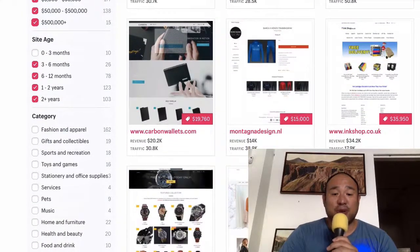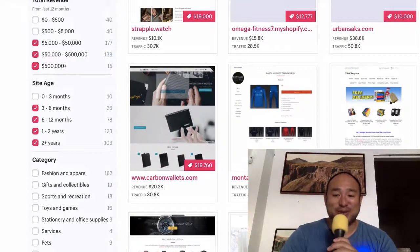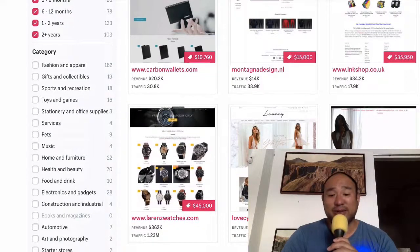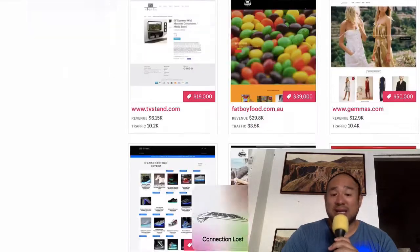And here's a great way to see what works. So for people that don't think dropshipping works in the Netherlands or Holland, you can see, well, this person made $14,000 in revenue and their store's worth 15 grand, or they're asking for it at least. That's probably working. And you can see what else has done well.